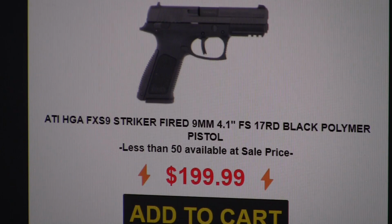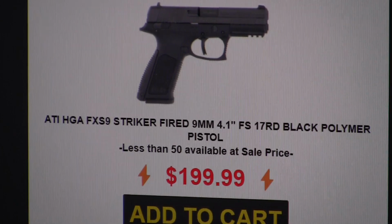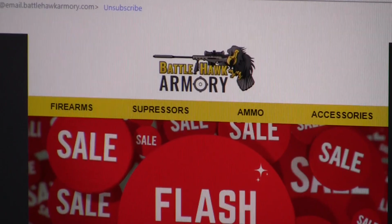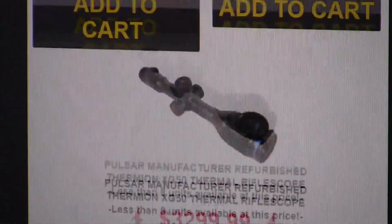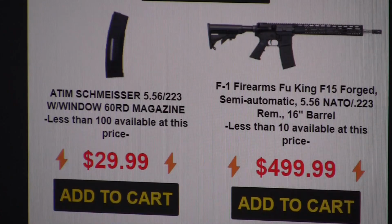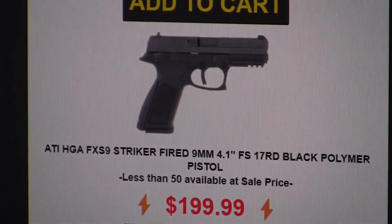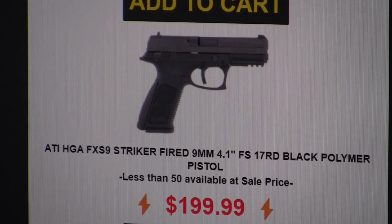$199, and this is a flash sale on Battle Hawk Armory. Battle Hawk Armory, okay? And I believe when I cashed out, not counting the fact that I have to get an FFL, $20 FFL fee, was $220. So $240 altogether for this pistol.